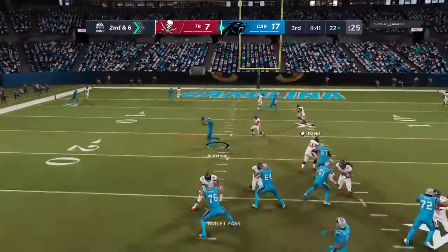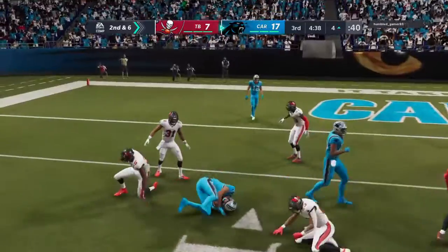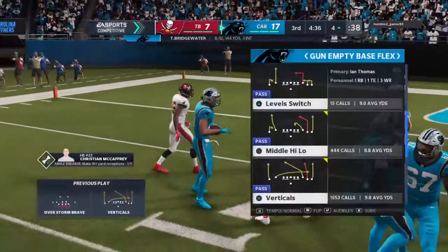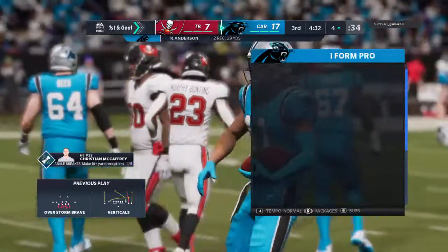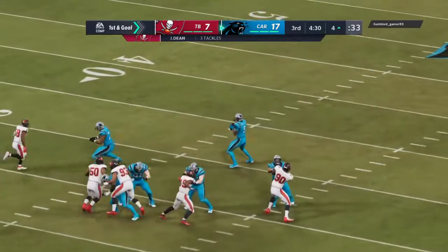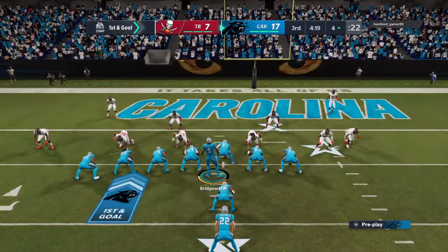From the 22, Bridgewater into the hands of his receiver, Anderson. And all the way down inside the 5 to the 4. That'll have it first and goal following that gain of 17. Great mix of play calling so far. 3 runs, 3 passes. All 3 passes have been completions.